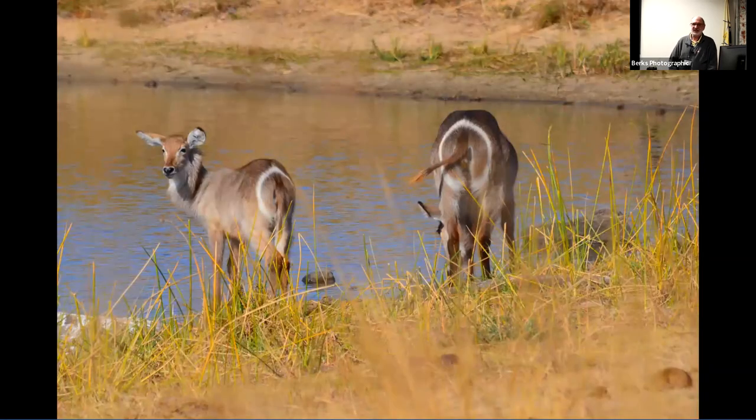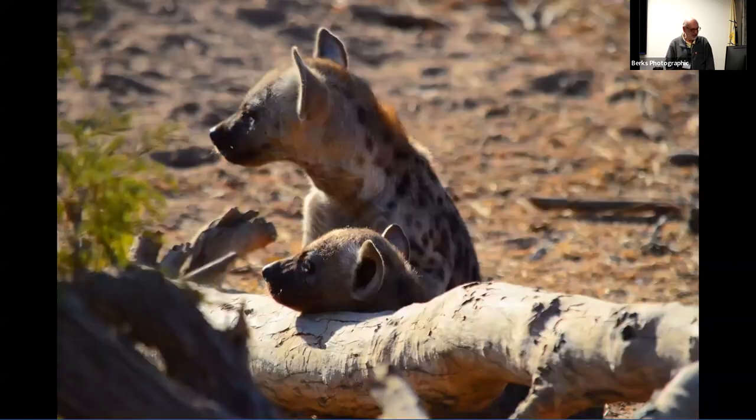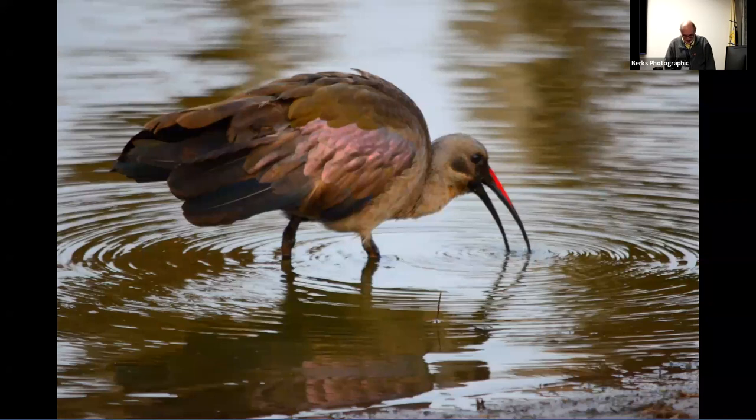Now, there you can tell for sure that this is a water buck. Now, you see a lot of spotted hyenas right next to the road, and a lot of young ones right next to the road, because they often den in the culvert underneath the road. And there's that same one with a larger one. Hadada ibis. I don't know if I'm pronouncing that correctly.